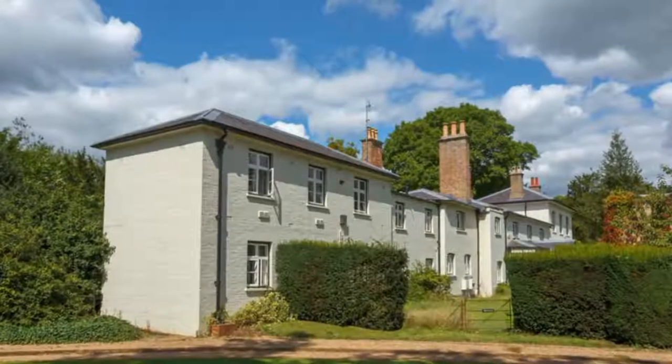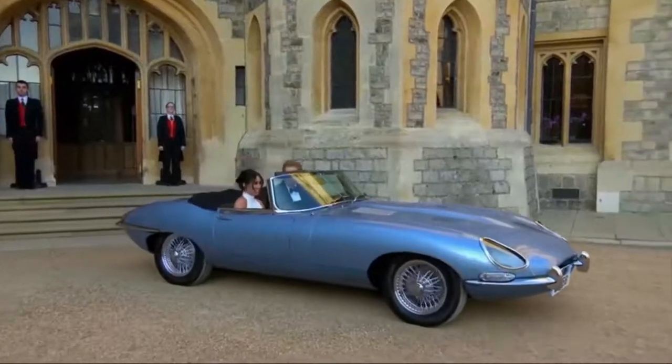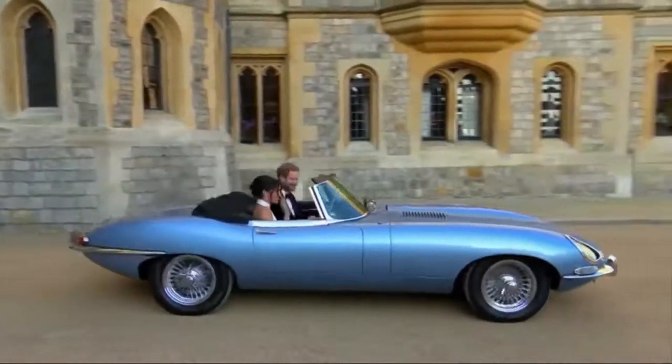You have what is essentially five separate cottages being turned into one residence. We know that in one fiscal year, it was upwards of £2.4 million, but the renovations are still ongoing, so the ultimate cost is going to be far higher. And that hasn't gone down well with everyone.